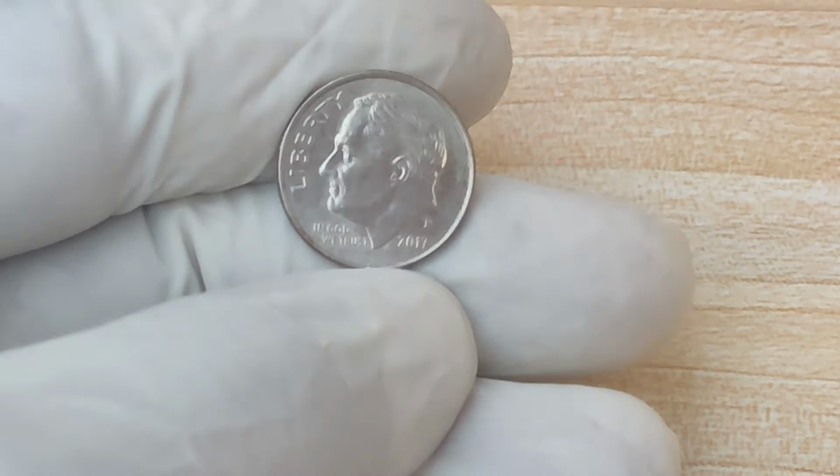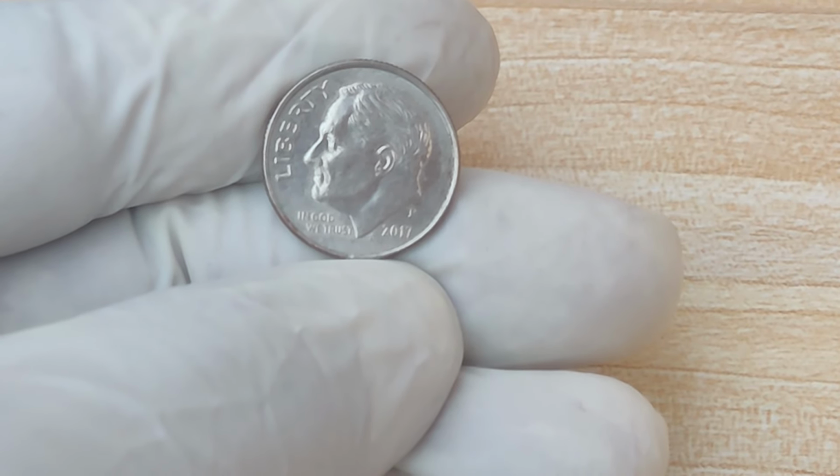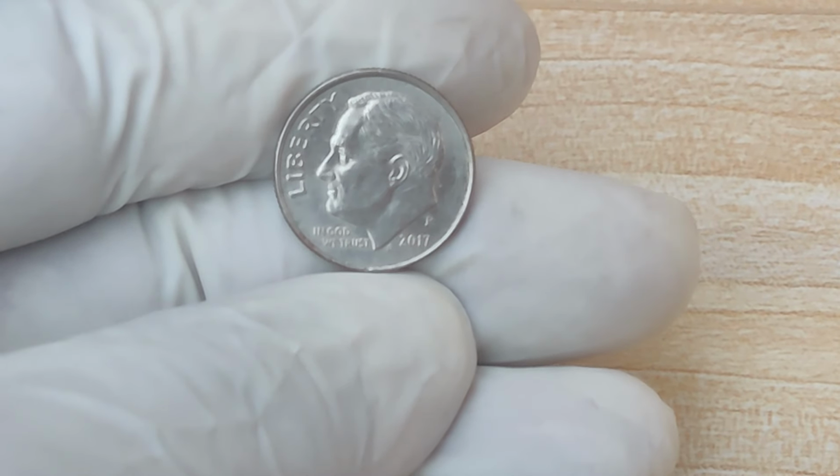Reason number 3: condition and potential mint errors. You see, the true value of any coin lies in more than just its rarity.